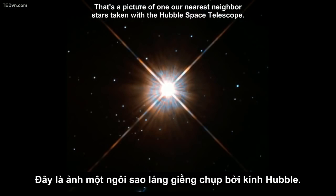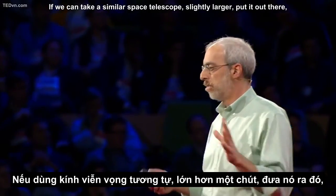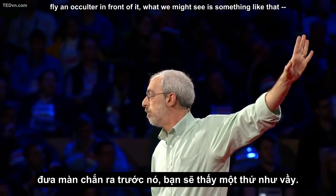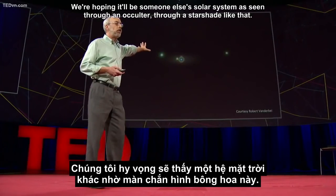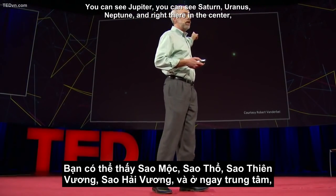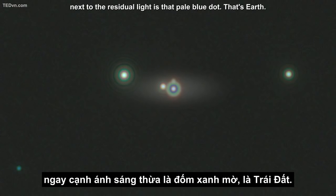That's a picture of one of our nearest neighbor stars taken with the Hubble Space Telescope. If we can take a similar space telescope, slightly larger, put it out there, fly a star shade in front of it, what we might see is something like that. That's a family portrait of our solar system, but not ours. We're hoping it'll be someone else's solar system, as seen through an occulter, through a star shade like that. You can see Jupiter, you can see Saturn, Uranus, Neptune, and right there in the center, next to the residual light, is that pale blue dot.